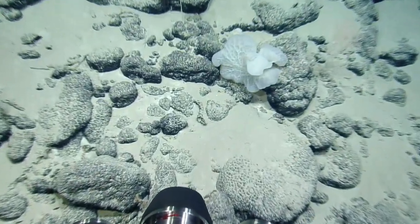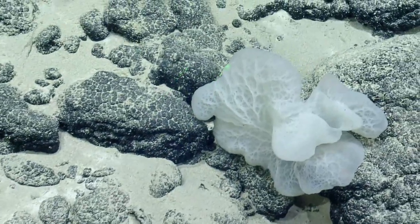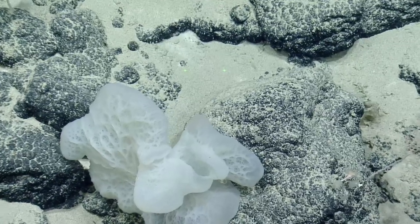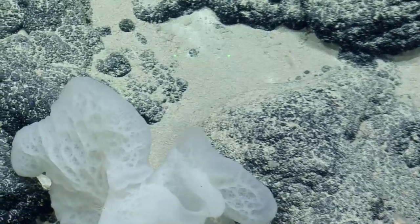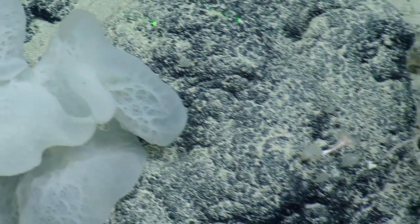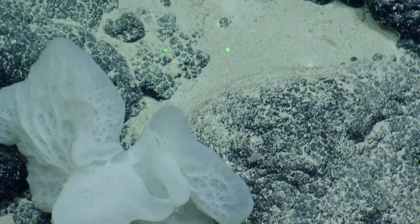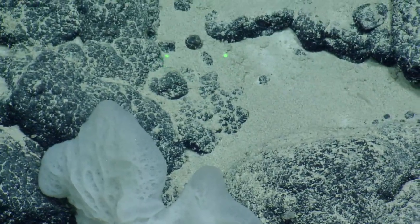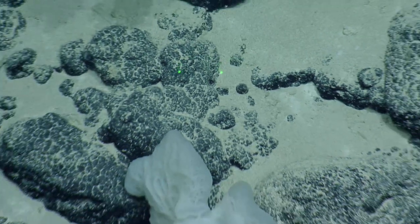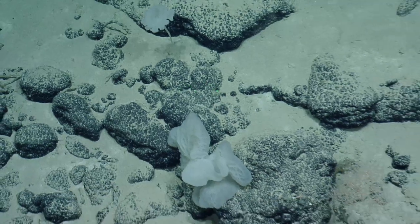It's a beautiful sponge. Yeah, it is. It's a nice sponge. Nice zoom, too. Can go a little wider. Good. Nice.